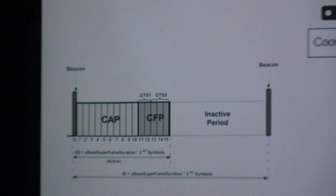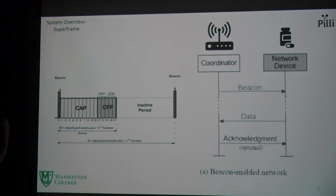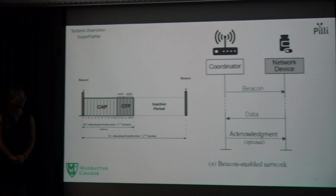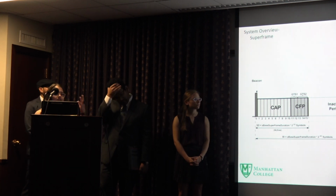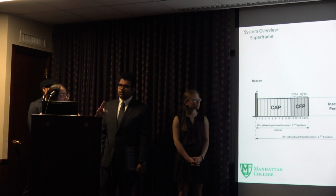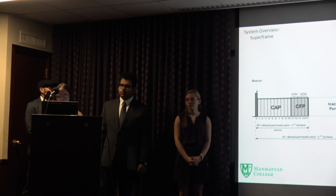So what's happening is the coordinator is sending requests for nodes to join the network. And the method that is used in this is called superframe. And superframe has these things called guaranteed time slots, which guarantees time for data to be received and sent by the nodes. And so that's happening. The network device is sending data and acknowledgements are being sent back and forth.